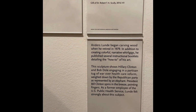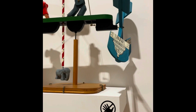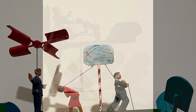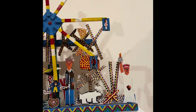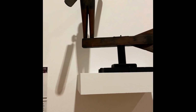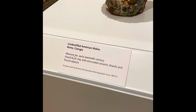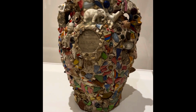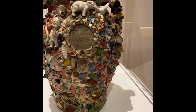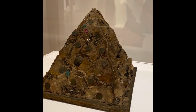I like this. This shows Hillary Clinton and Bob Dole in a tug of war over health care reform and weighing down the Republican Party. Over here you have more 3D type artwork. So this was a memory jar from the early 20th century, hand clay built with encrusted ceramic shards and found objects. If y'all don't know, I'm very into elephants, so this definitely grabbed my attention. This is to Emmett Cole Funeral Home. So there's a little memory jar, different little trinkets, concrete, plastic beads, penny jewelry, buttons made into a pyramid.